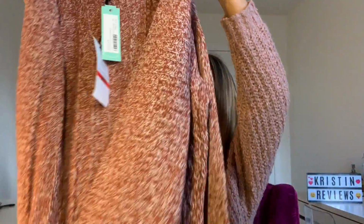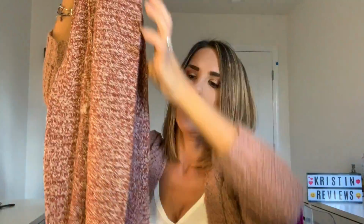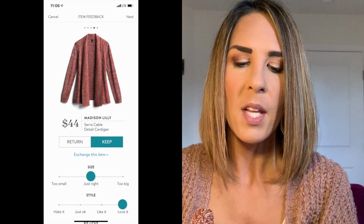This is more me. Okay, so the next item here kind of matches this, but this is pink, and this is like a burnt orange. So what do we got here? This looks like a cardigan, really cute. It has the flaps over, very nice. And this is the material. It's kind of the same as the other sweater, which is like a mix with white and burnt orange. So it's really nice. It's kind of longer. And this is the Madison Lily Sierra Cable Detail Cardigan in burnt orange, and it's a size extra small. And the price on that is $44. So it's not bad. Really great quality, it feels like.